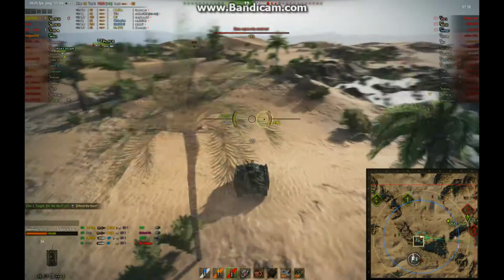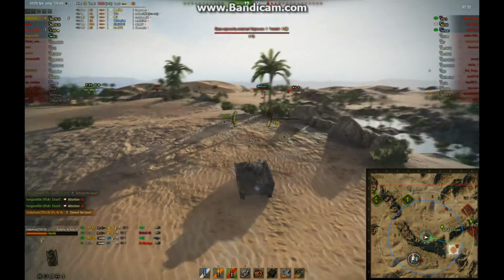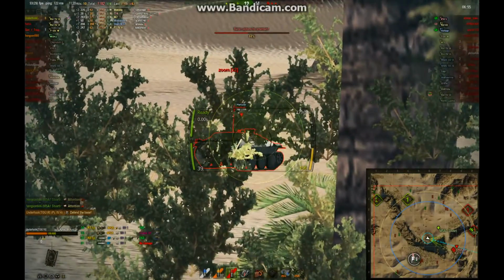They are capping. I'm looking for the tank in the cap, but I can't spot him. Still looking for him, but these other tanks here have been spotted, so I figure I'm in a good position to shoot at him. I'll just shoot at him until something becomes spotted.